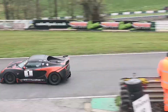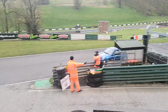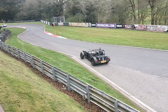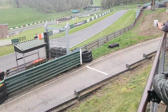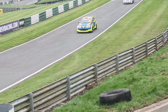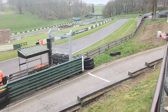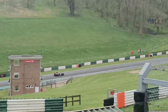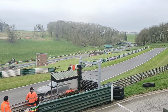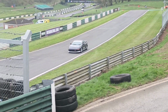Oh, here we go. Oh, mate. I tell you what, I was speechless just then. I had to listen to that GT3. Oh, look at this. I tell you what guys, we've got some proper awesome machines out today. That Audi S3 seems to be the loudest of the lot. And an MR2.